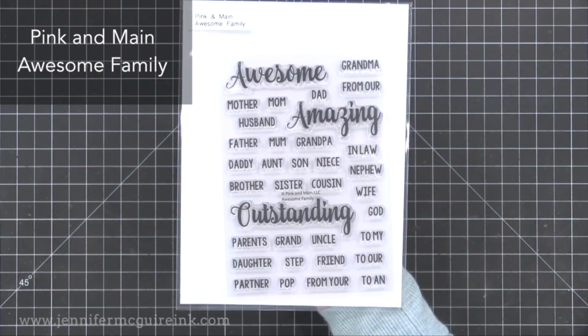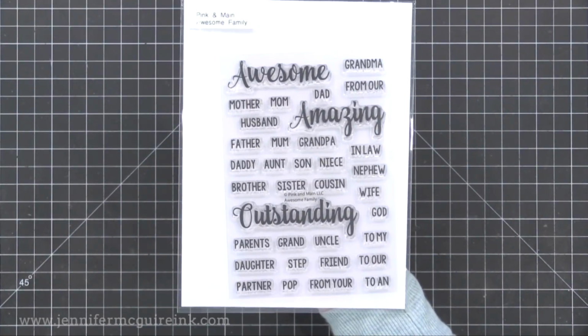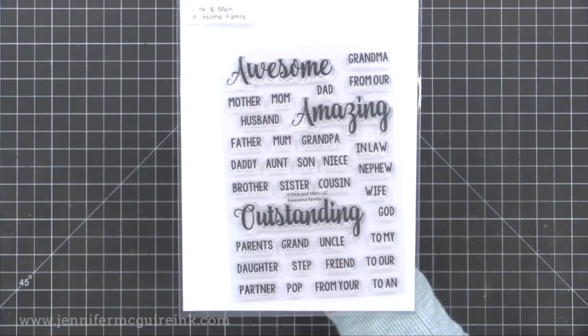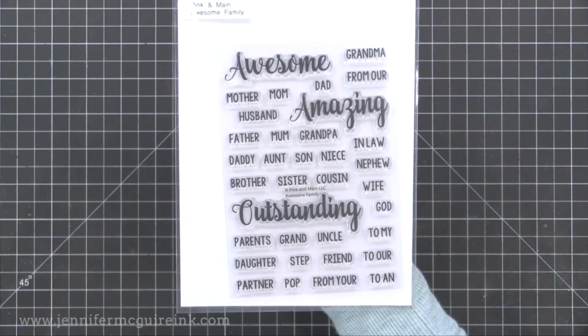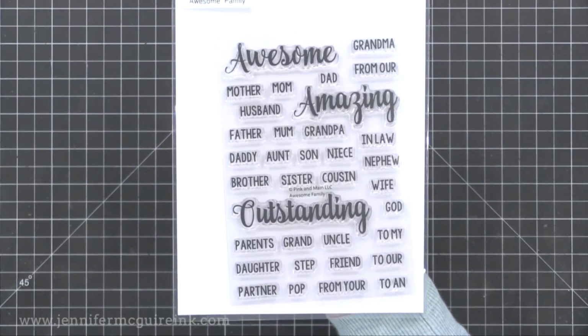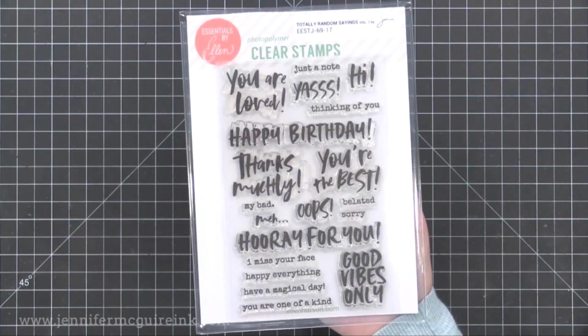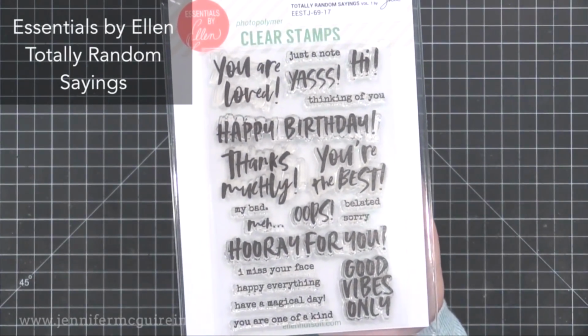I send a lot of cards to family, so this one is perfect because I can personalize it to who I'm sending it to, either to my brother or to my parents or to my aunt. This one can make those cards extra special for family members. You can also use those large words, awesome, amazing, and outstanding, for other cards too.